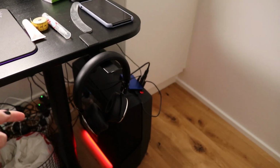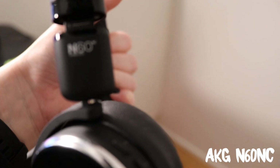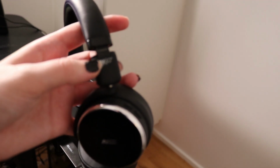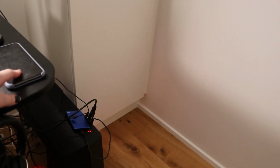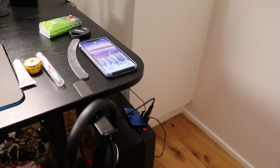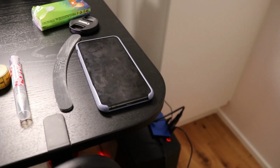So if you're curious about headphones, these are the AKG, what are they called? NZXT wireless, I think, if the camera wants to focus. I think it really doesn't want to focus. There it says N60 something something, I can't really see it. They have Bluetooth because I have one of these annoying phones without a headphone jack. I love my phone, but why don't you have a jack? I don't really get that. Anyways, nothing wrong with wireless headphones though.